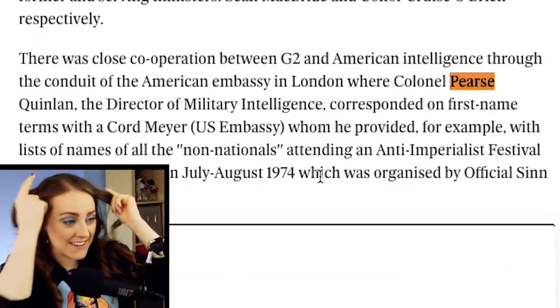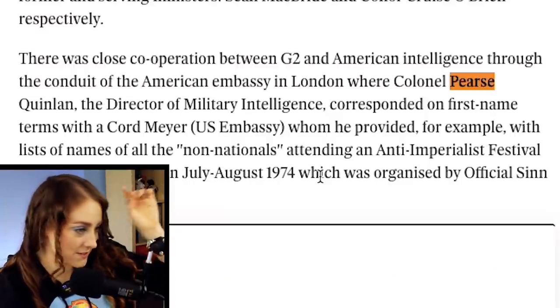Another thing that my mom always told me when I was growing up was that my granddad was the director of military intelligence for the Irish Army. And it's actually here, it's in the Irish Independent. That was really illuminating. I feel like I learned an awful lot. Most importantly, I learned not to doubt the things that my ma told me.